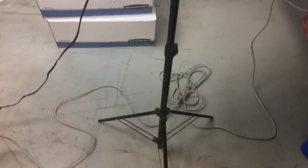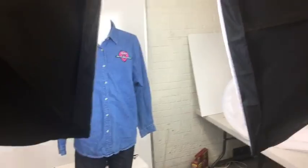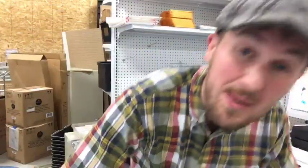Now these are nice. These just came in the mail today. Lima Studio softbox lights. They're on stands and everything. They look nice. Now, it's important to have good lighting. Let me flip this around and talk to you for a minute. There are two things that are very important when it comes to taking good photos on eBay. Number one is going to be a clutter-free background.